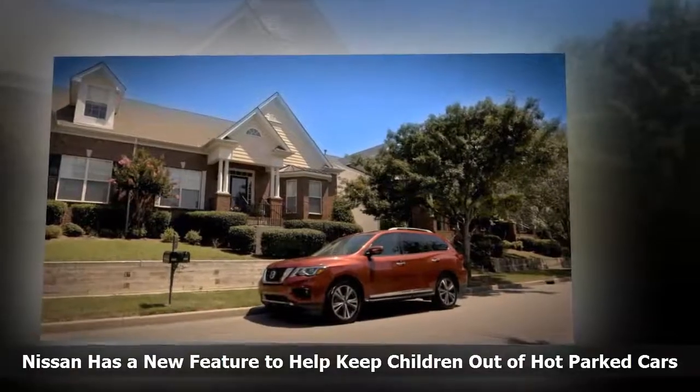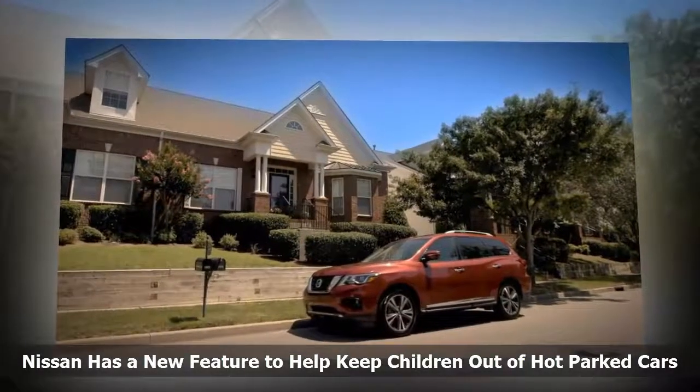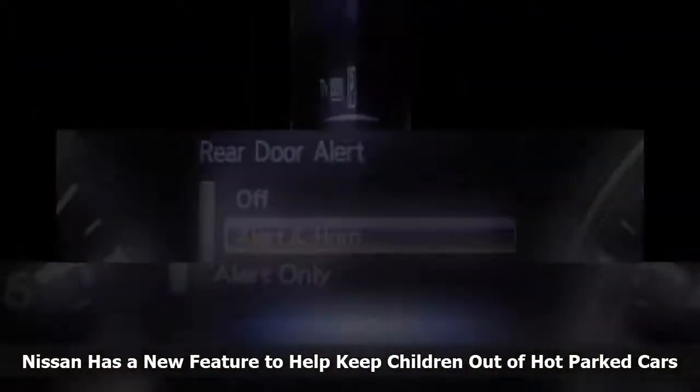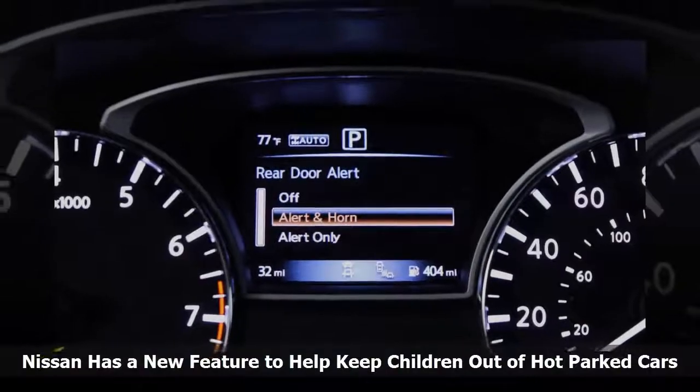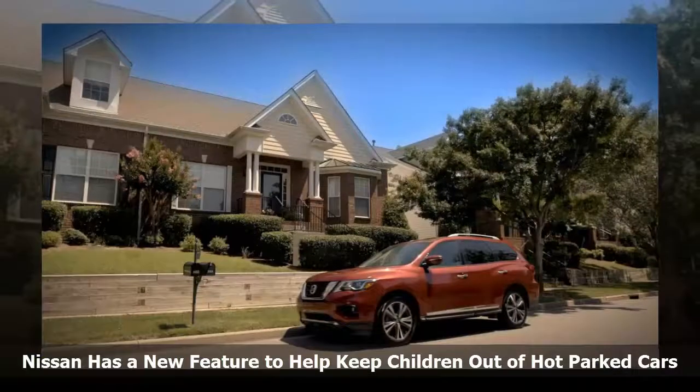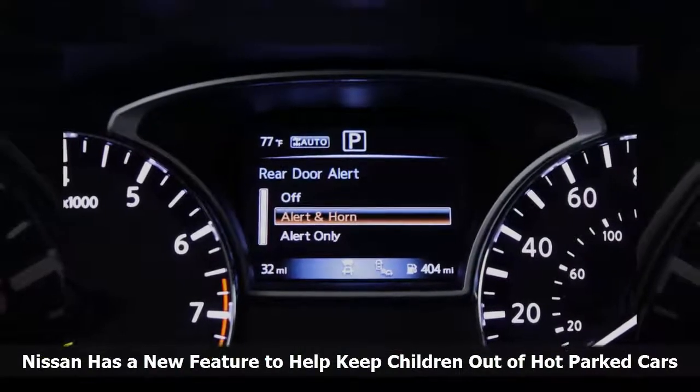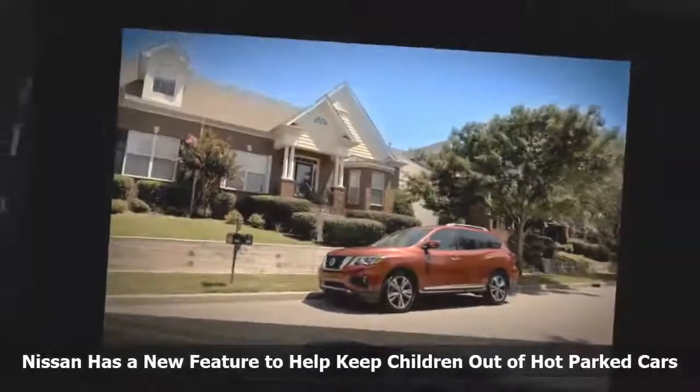Developed by Nissan engineers Elsa Foley and Marlene Mendoza, the idea came to Mendoza when she left a pan of lasagna in her car's backseat one day, apparently leaving quite an aroma that lasted for days. Mendoza, being a mother of 3, wondered what would have happened if she had forgotten more than lasagna in her car that day. Hence, the rear door alert was born.